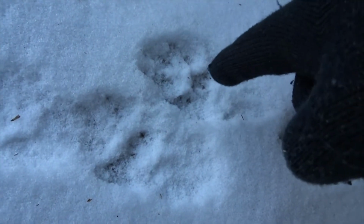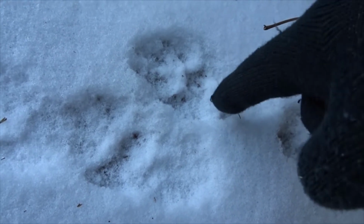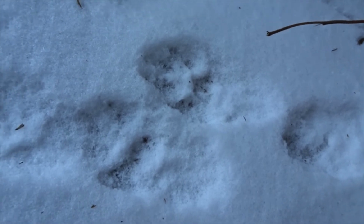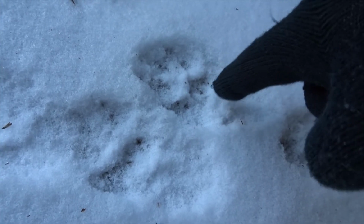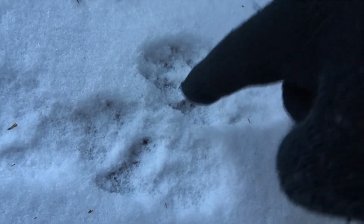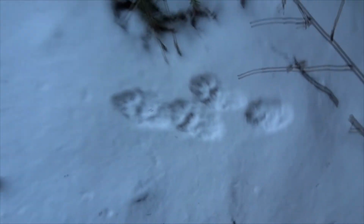We have a very interesting pad with a concavity right there. It looks like there are concavities here, but that's hard to tell in a soft substratum, hard to be sure about that. But notice this, in this nice soft snow, we have this chevron in the negative space between the pad and toes 1 and 4. It goes there, there, there, there, and there's a fair bit of width between. This is a bobcat.